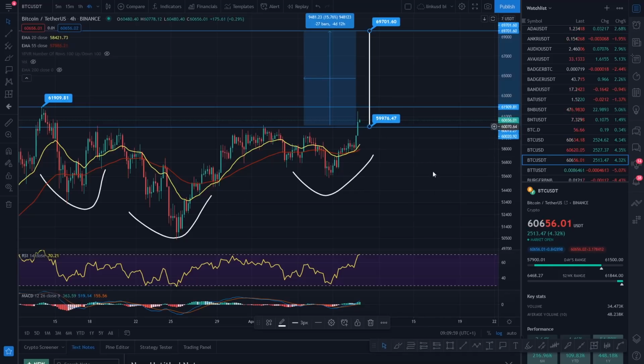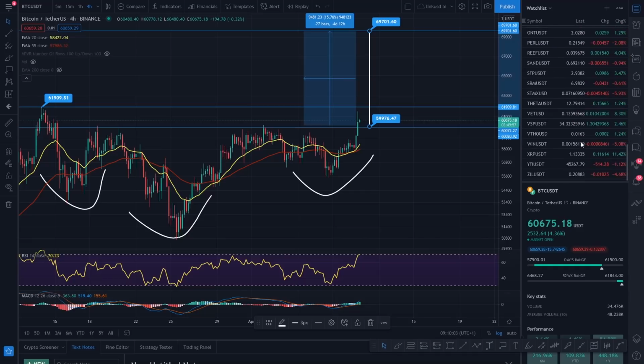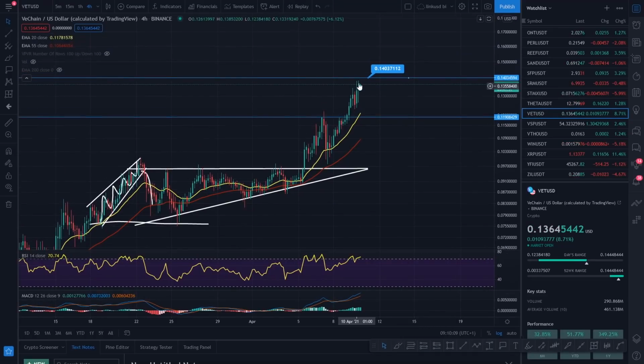Obviously, if Bitcoin rolls over, everything rolls over. So at the minute, going back to Vechain, on VET, it's really, really bullish. I'm not going to lie to you. It's having a go, coming up to have another go at this level, and I think if it could take that out, great, it'll smash through.